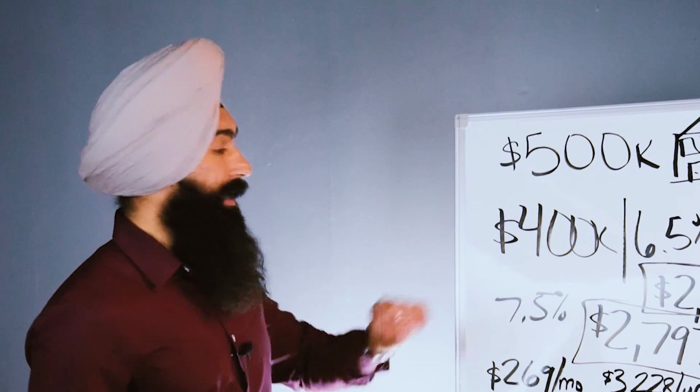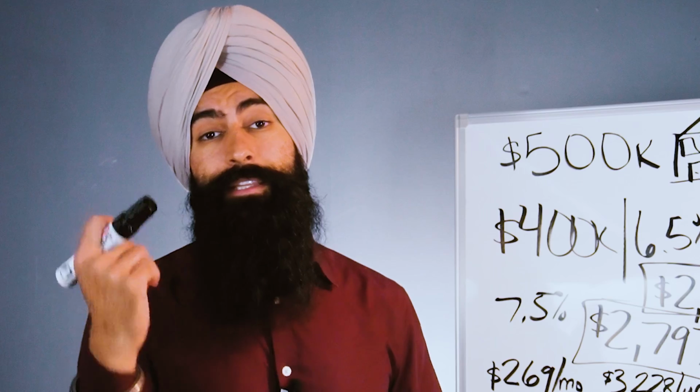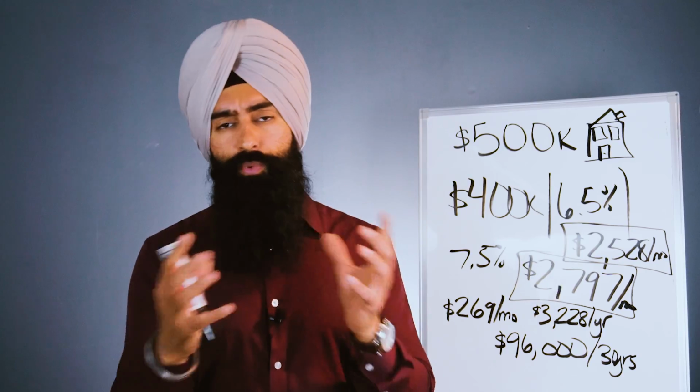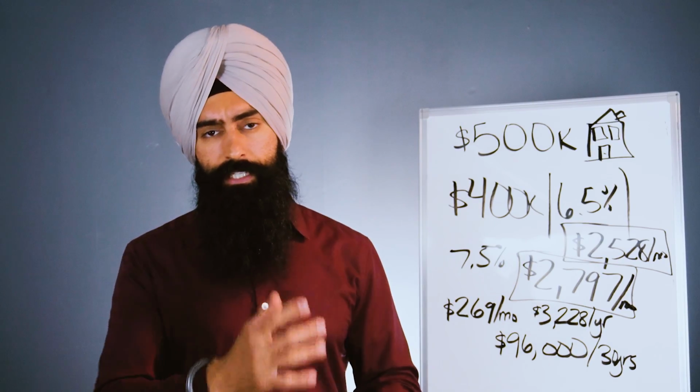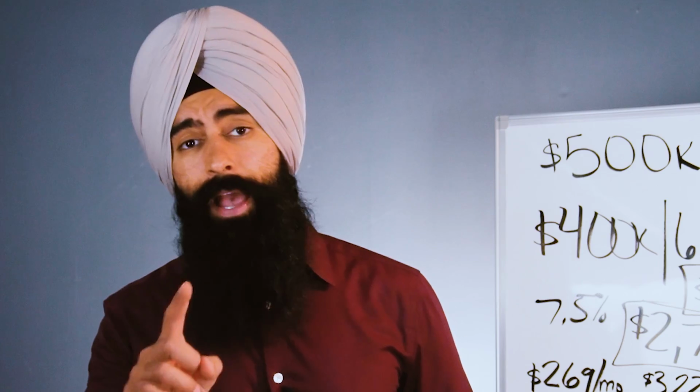So even though the market is 7.5%, you only have to pay 6% in interest on your mortgage because me, the builder, I'm going to buy down this piece of your mortgage. Now, the thing that you want to understand about this mortgage buy down, like I said just a minute ago, is that builders are paying this mortgage buy down out of their own pocket, out of their own money. Now, you might be asking why.